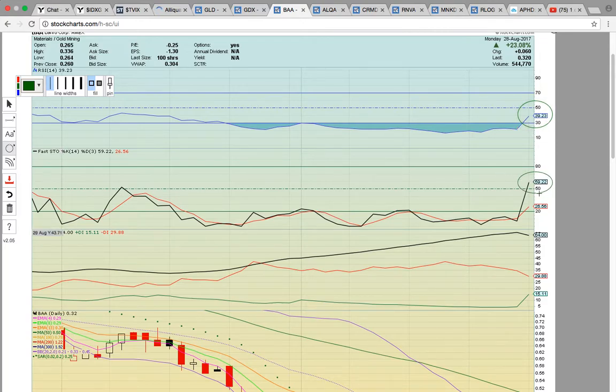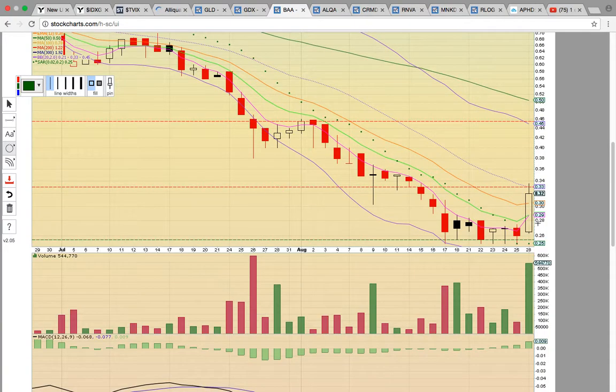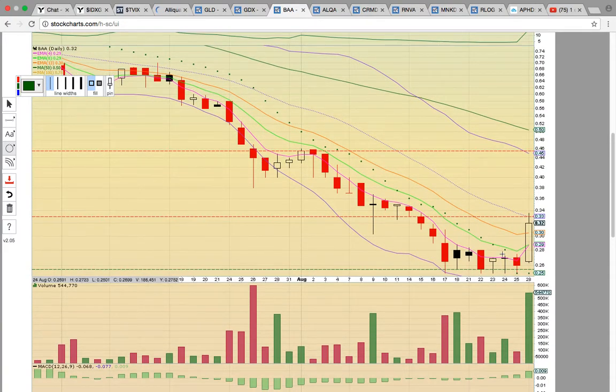You have FAST that's back at 59 here. And then down here on the daily chart, you can see there was a close today above the pink line. Notice how the candles had been below the pink line. The last close above that level was the first trading day in August, and then you had to go all the way back here. And so basically it's been struggling with EMAs 4 and 8 resistance.